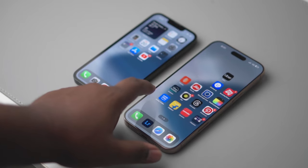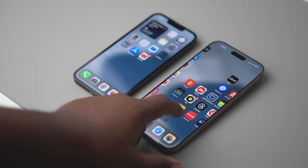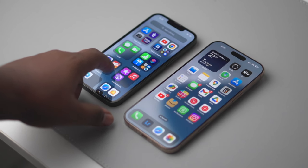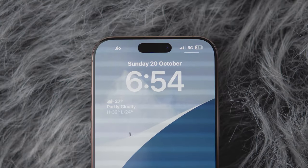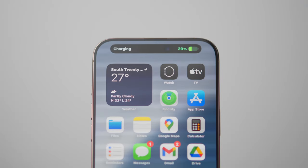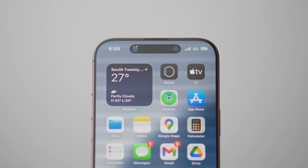The 120Hz refresh rate does make a difference. It really makes the user experience much better. After using it for a while now, I don't think I'll ever go back. The dynamic island hasn't been much utilized in my opinion. It has some functions though, like showing the charging animations and all, but my eye started ignoring it after using the phone for a while.